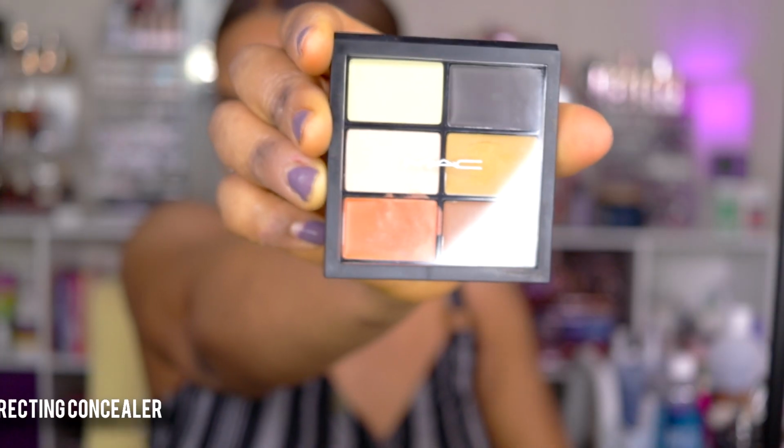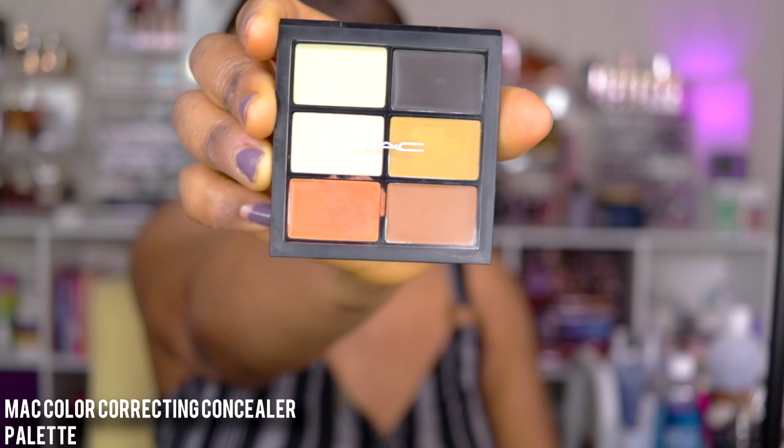So now I want to actually go ahead and color correct. I'm taking the MAC color correcting concealer palette. I think I'm gonna take this little orange shade, put it on my dark circles. I've never tried this before. This is my first time trying it. I just wanna see if I like it. I like this because it's a little creamy. NYX Cosmetics has something similar and it's very hard, and this one's nice and creamy. I like that about this. I like to put that on my mustache.